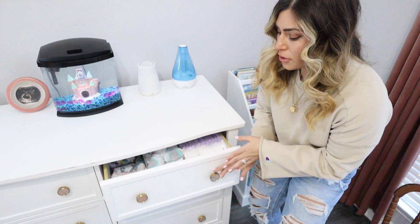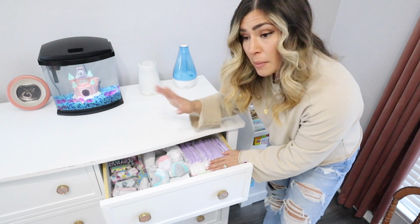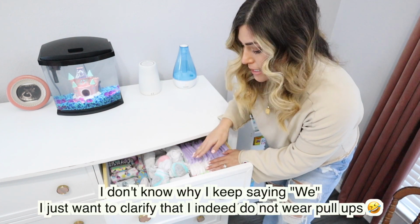And then this drawer is Luxi's underwear drawer. So we still wear pull-ups overnight. Luxi's fully potty trained aside from at night. She does well most nights, but we still wear pull-ups just in case.